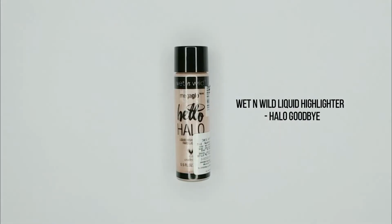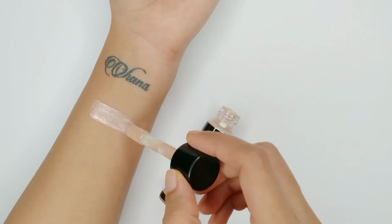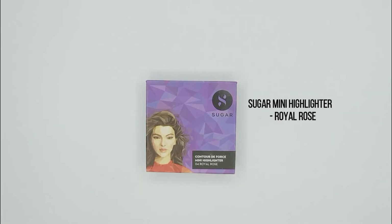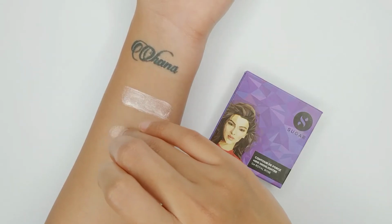For highlighter, I like carrying a liquid highlighter so that I can use it in multiple ways. I like using it as a liquid illuminator for getting those beautiful sun-kissed pictures. If you aren't into liquid highlighters, then you can carry this mini highlighter from Sugar. This rose gold highlighter looks very pretty on Indian skin.